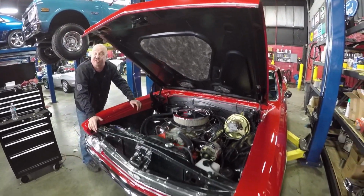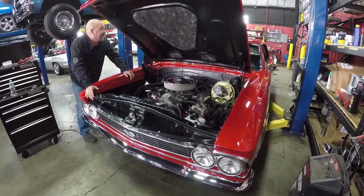She's a 66, she's a Chevelle. It's a big block and a 4-speed, and it's red.